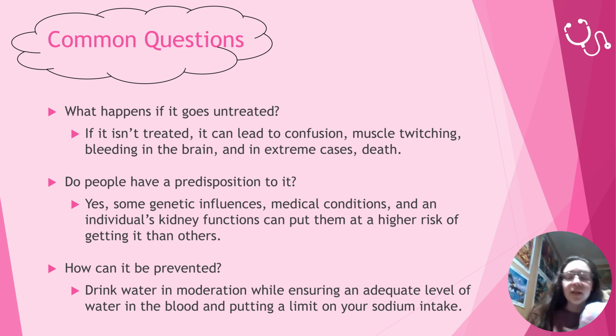Do people have a predisposition to it? Yes, there are some genetic influences, medical conditions, and everybody's body is different, so some individual kidney makeups are just unfortunately at a higher risk of having it.